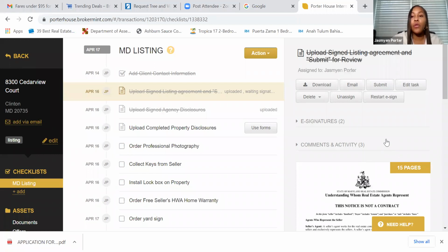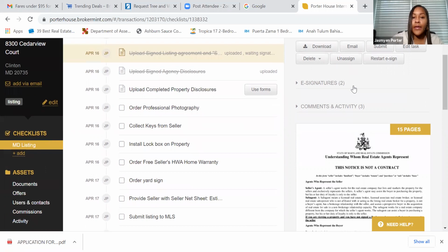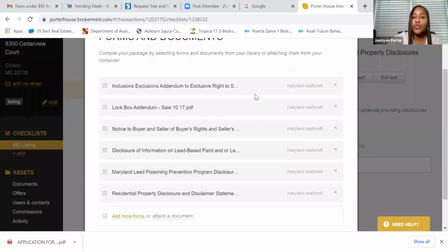So now it would no longer be a mystery to you guys as to how to find that information in order to present it for your transactions, okay? So that's your signed listing agreement. All right, so now your checklist, it continues. So when it's time for you to upload your completed property disclosures, let's click on choose forms. Before I move on, let me ask, how easy was that?